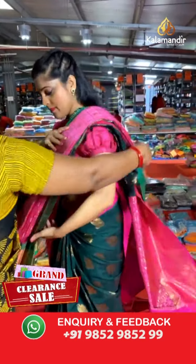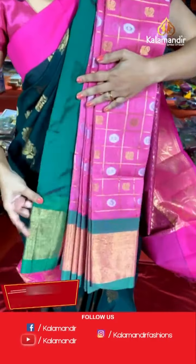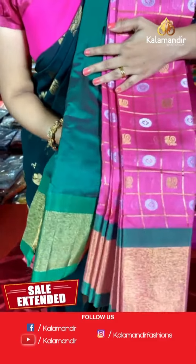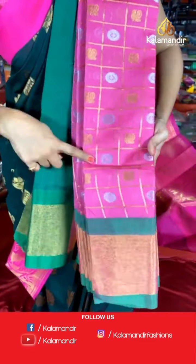So let's move on and I'll show you some similar patterned sarees in different colors now. Up next is a pink and green saree. Extremely gorgeous saree here, lovely color. Again, it's in a combination similar to what I'm wearing. The saree also has a silver zari and gold zari mix.